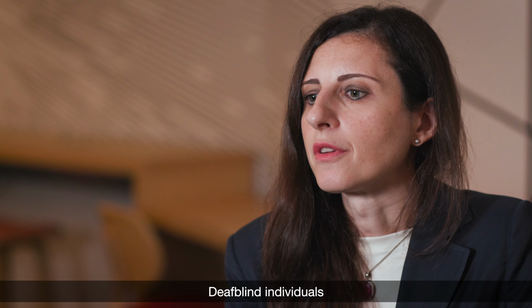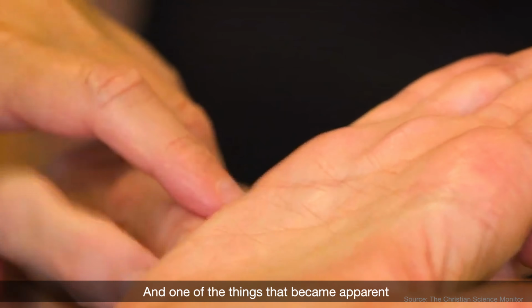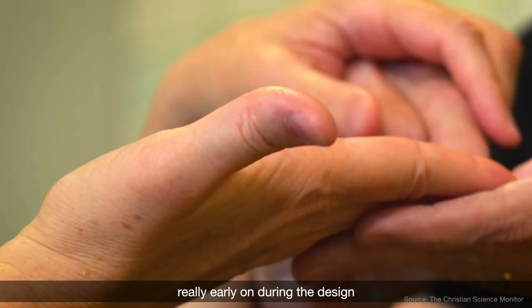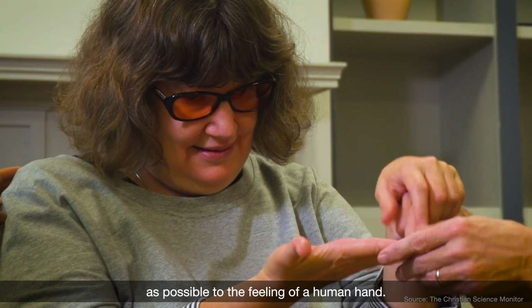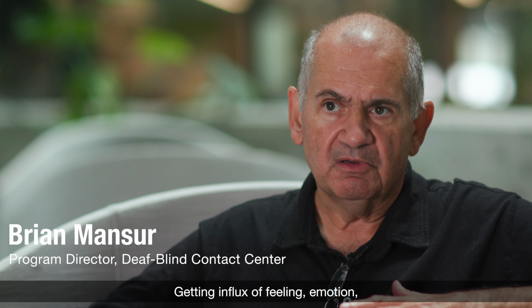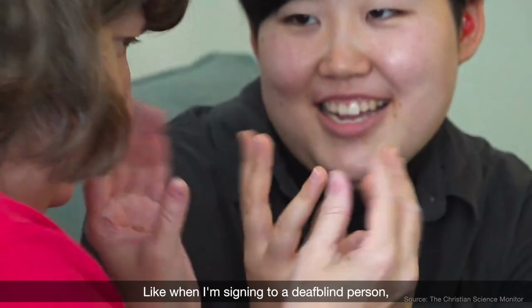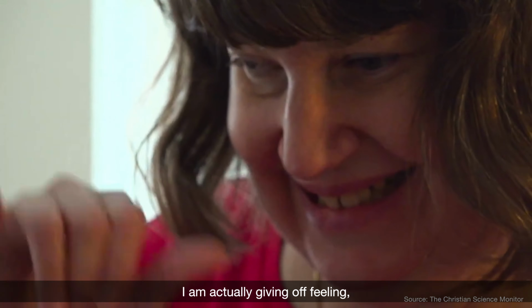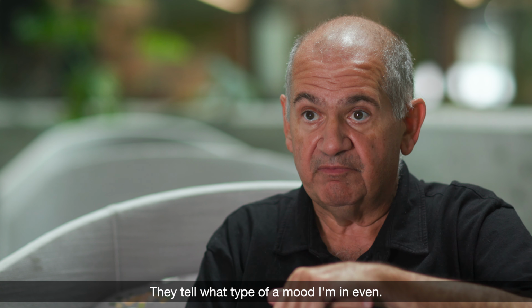Deafblind individuals receive communication primarily by touch. And one of the things that became apparent really early on during the design process was that we had to make the robotic arm as close as possible to the feeling of a human hand. Getting the influx of feeling, emotion, how is it going to convey that? Like when I'm signing to a deafblind person, I am actually giving off feeling in that hand. They can pick it up. They can even tell what type of mood I'm in.